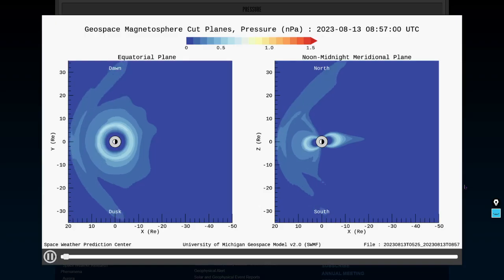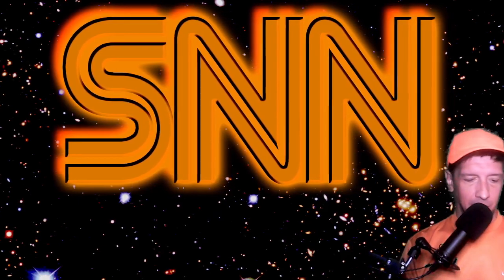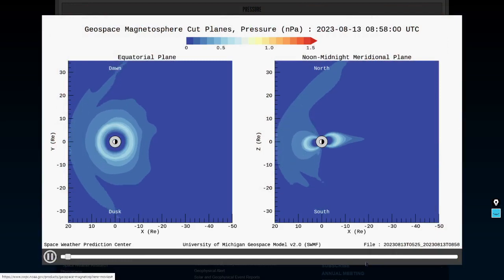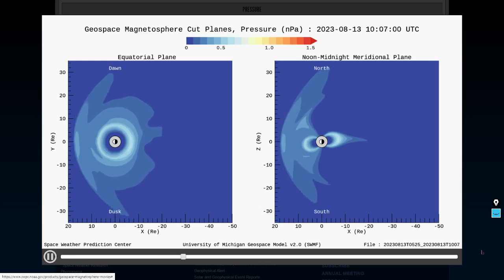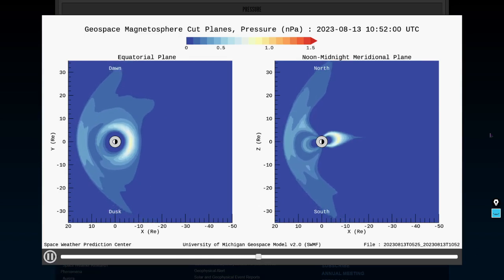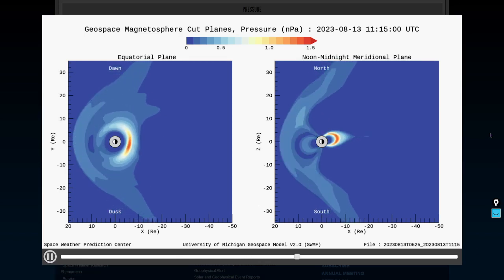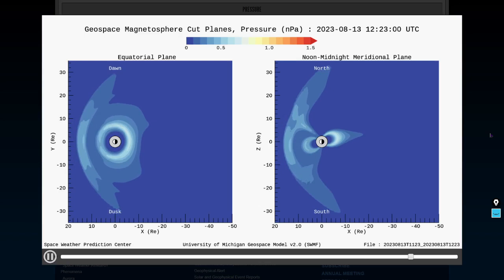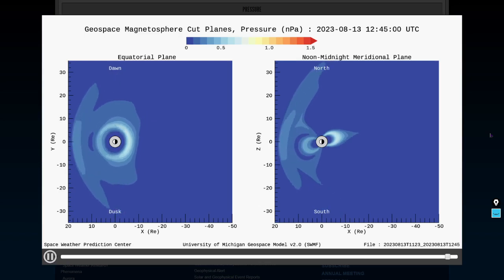Let's take a look at Earth's magnetic moment from space before we go into any of that other type of space weather stuff. So here are the past 4 hours of Earth's magnetic moment from space. It's our Geospace Magnetosphere movie. This imagery depicts magnetohydrodynamic pressure to about 12 Earth diameters. Again, that's the last 4 hours, our Geospace Magnetosphere movie for the day.